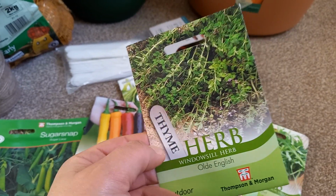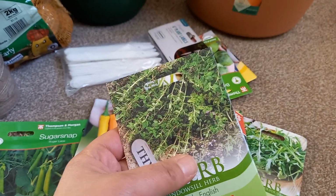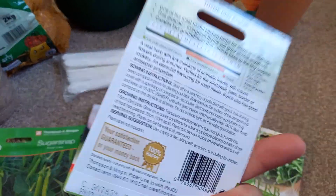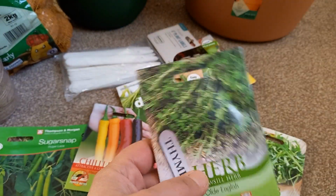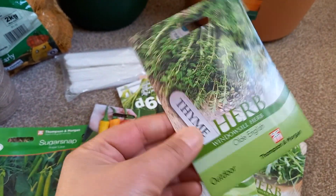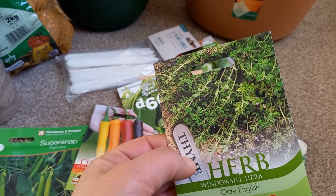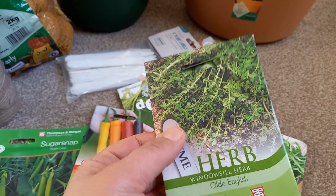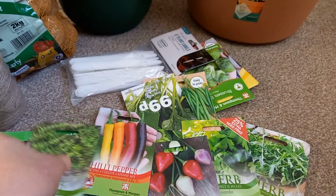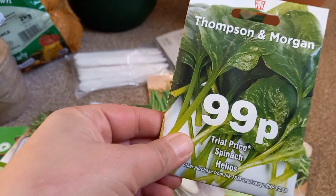Thyme, we use that, in fact we use that in hot drinks even, and kind of home remedies. My son's under the weather at the moment and he's been making hot drinks with honey and lemon and ginger and thyme. So as well as putting it in meat-based dishes and roasts, we use it as a home remedy. I think this was the only bargain I got of the day.